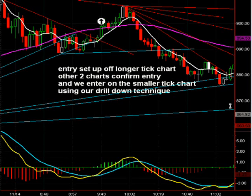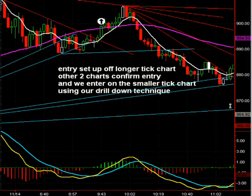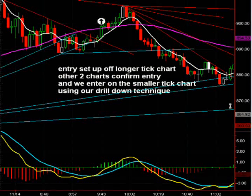So I start out by looking at a larger tick chart, and I actually have a setup occurring on this tick chart at about 9:43 in the morning. I personally do not trade until after 9:40 in the morning, so it fits my criteria there. It's after 9:40 in the morning, and I have a setup occurring on my larger tick chart.